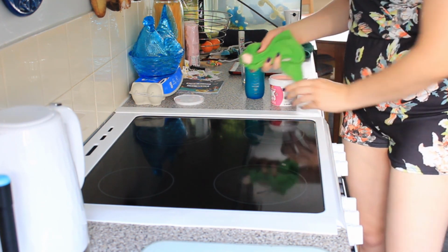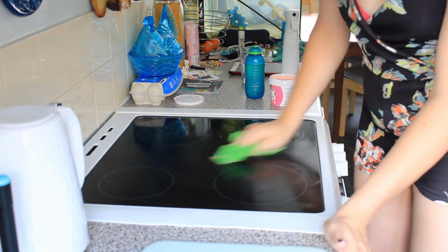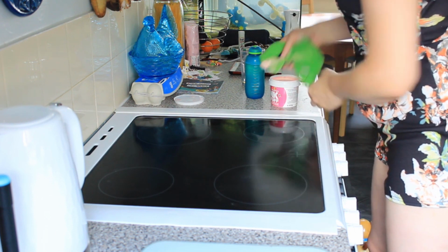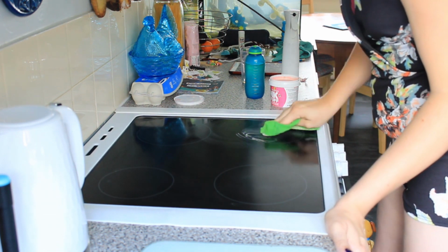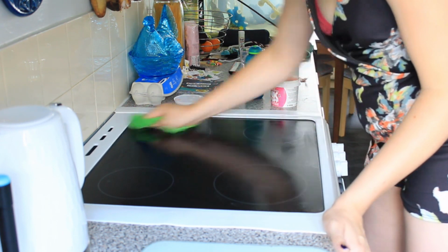I'm now using the Pink Stuff on my cooker. I find that it works really well to get off all the cooked on stains and things. It's very good at getting off tough stains. It's also really good on my sink. They're the main two places that I use it.